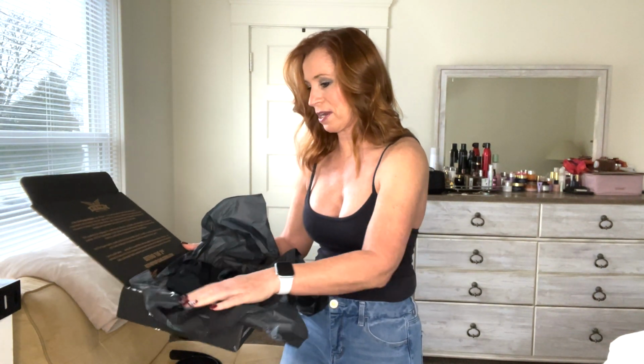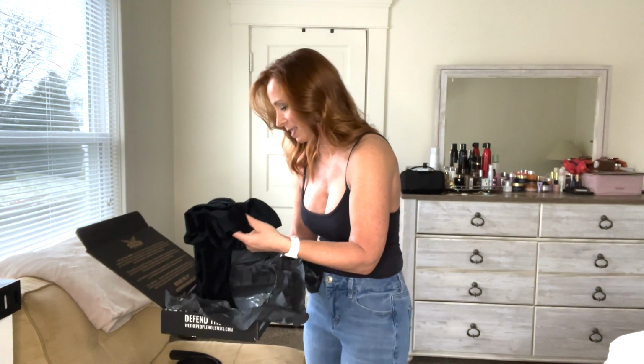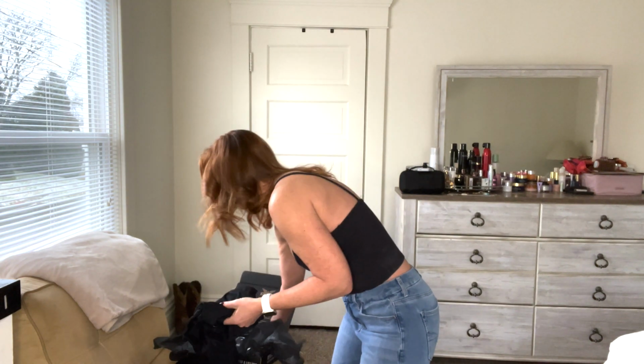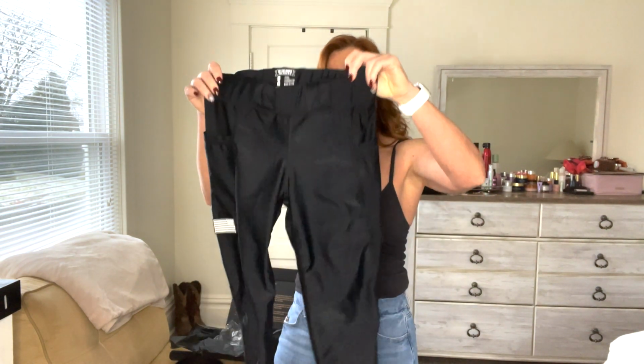So this is how they came wrapped. They were in a plastic bag inside the box, but I took them out already and checked them out at least. So what makes them tactical leggings? This is what they look like.